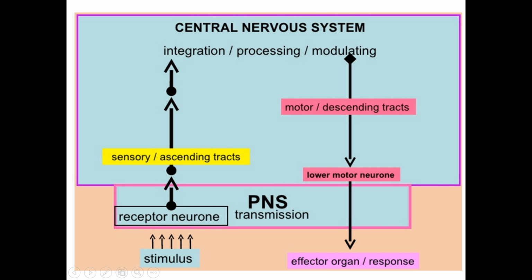You are touching some hot object, and receptors in your skin, your arm or your leg, feel that change in temperature. They fire, and information goes through the peripheral nervous system to the spinal cord, which is our central nervous system. From there, two neurons carry information to our brain. What happens in the brain is called integration, processing, and modulating. It means that the brain collects all the information about what's going on and makes a decision. We need to withdraw our hand from that hot object.